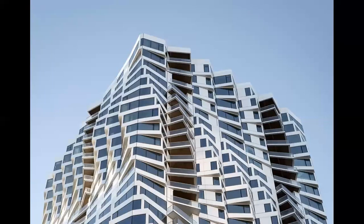Studio Gang completes a new twisting tower in San Francisco. Here it is, built. Now, again, you would ask yourself, why go through that trouble? Well, Studio Gang already showed an interest in agitating the prism or the box with the Aqua Tower in Chicago. And here is a different attempt, but somehow in the same spirit, to rebelliously react to the serene prism.